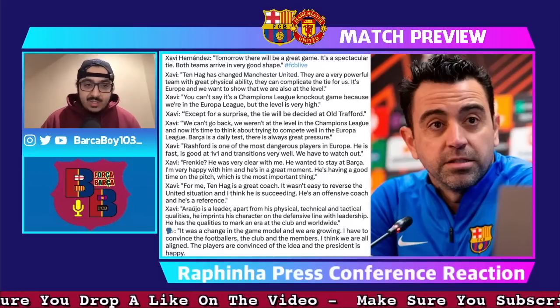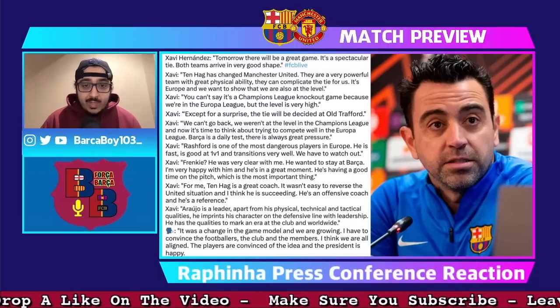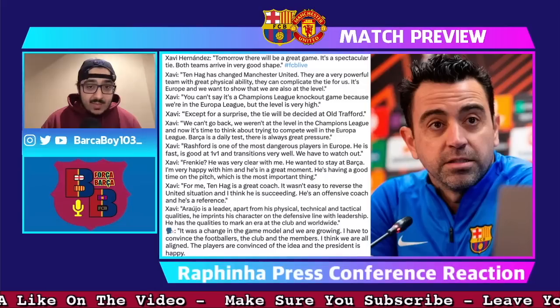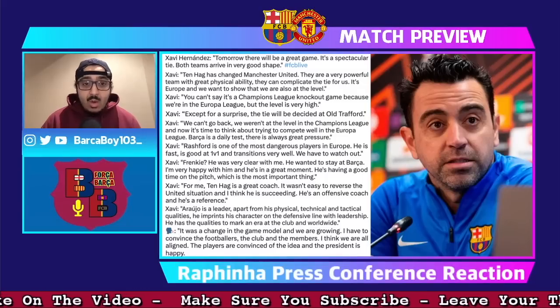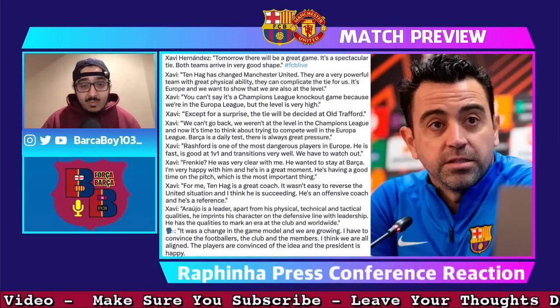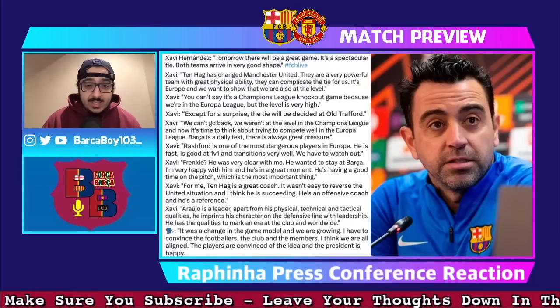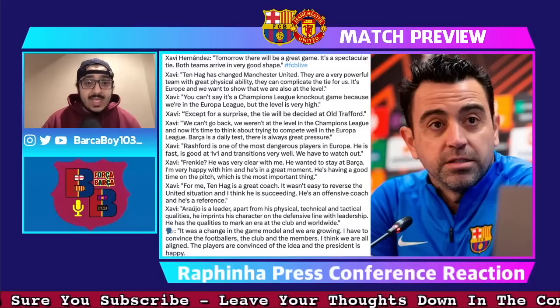Then asked about Frenkie de Jong, about the Man United saga last summer, all that sort of stuff, Xavi said that he was very clear with me. He wants to stay at Barcelona. I'm very happy with him. He's in a great moment right now. We're having a good time on the pitch, which is the most important thing. For me, Erik ten Hag is a great coach. It wasn't easy to reverse the United situation. I think he's succeeding. He's an offensive coach and he is a reference.